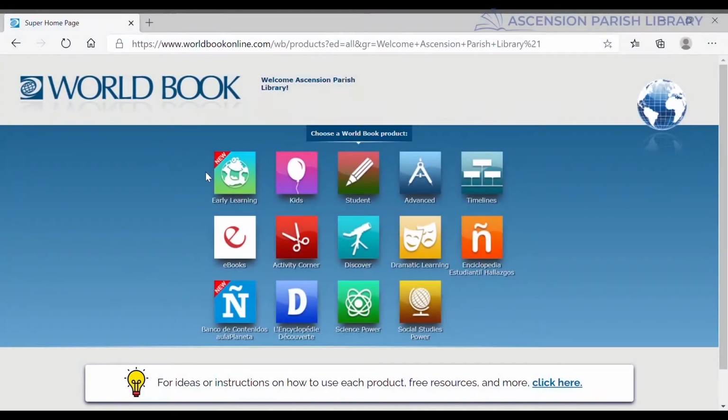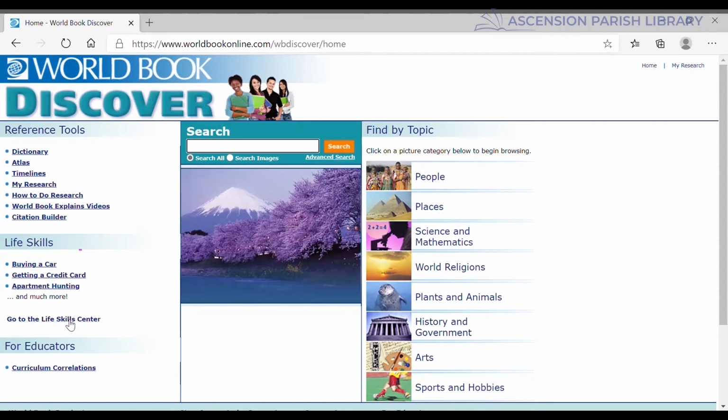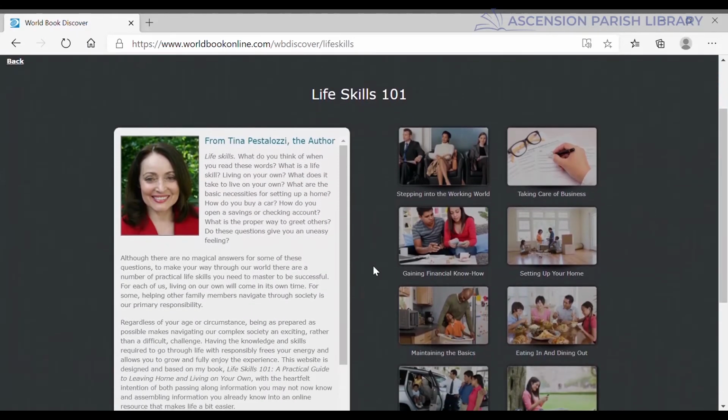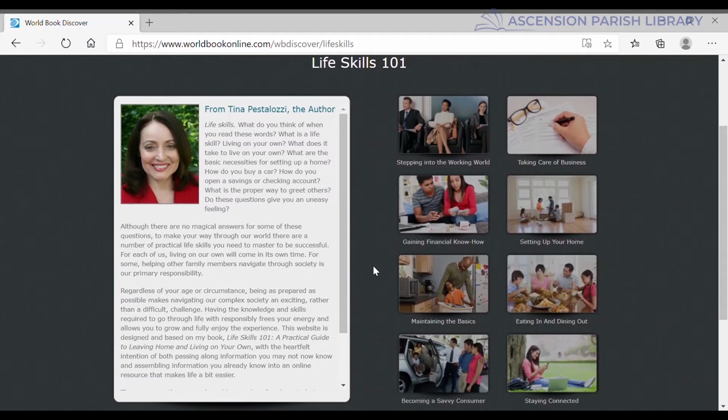Let's go into World Book Discover now. So this was accessible through our home page where you go to World Book at the bottom. Then you hit Discover. There are a lot of things on this website, a lot of information, a lot of topics that are addressed, but I want to show you the Life Skills Center, which I think is a wonderful tool to be teaching your preteen and your teen different practical skills that they will need. As you can see, it goes into working, it goes into eating choices, household chores.